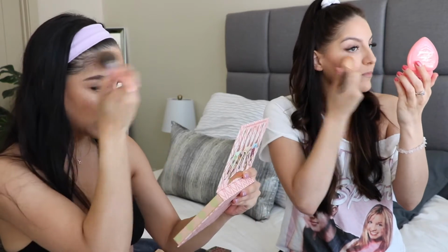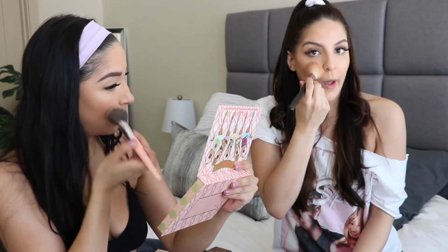I love actually this bronzer, like for real. I love this. It looks really good. It's a really good color. That looks really good. Right? Like it looks real. I'm not even lying. Like, I mean. On my neck.